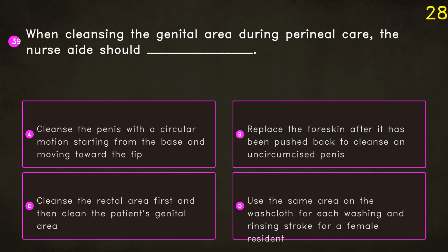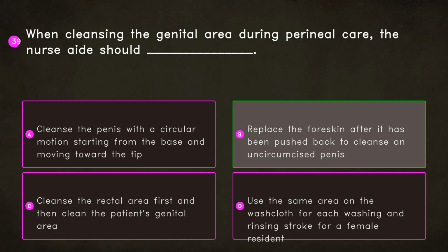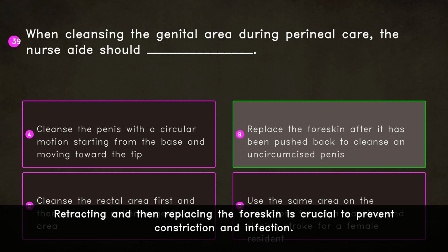Question 39. When cleansing the genital area during perineal care, the nurse aide should blank. A. Cleanse the penis with a circular motion starting from the base and moving toward the tip. B. Replace the foreskin after it has been pushed back to cleanse an uncircumcised penis. C. Cleanse the rectal area first and then clean the patient's genital area. D. Use the same area on the washcloth for each washing and rinsing stroke for a female resident. The correct answer is replace the foreskin after it has been pushed back to cleanse an uncircumcised penis. Retracting and then replacing the foreskin is crucial to prevent constriction and infection.